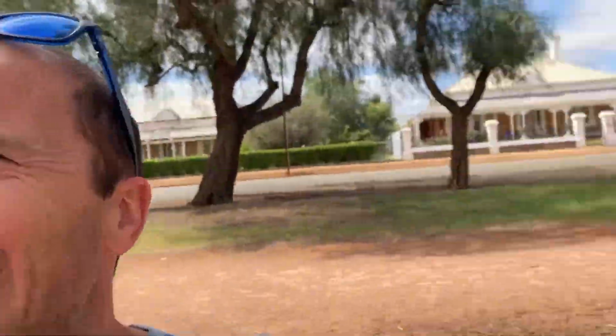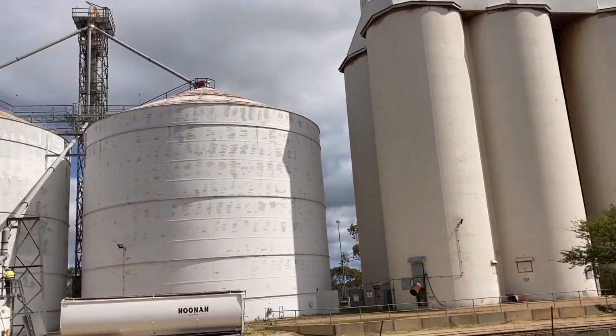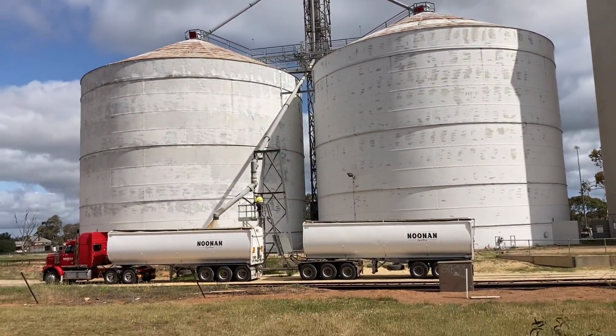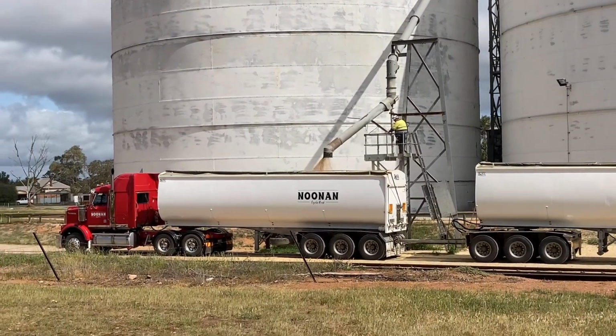Just down at a place called Crystal Brook now. And I thought I'd show you this. There's a big silo here. No painting on this one. It's still in use. Sort of filling the truck up now with all the grain. It's pretty good to see.